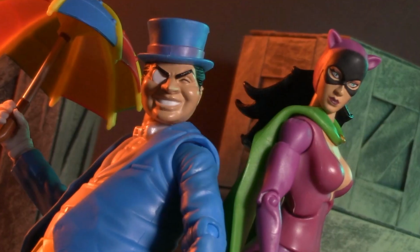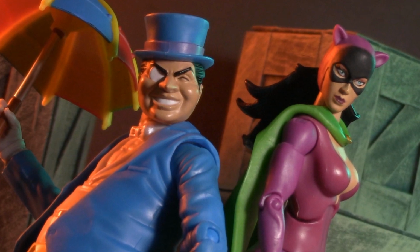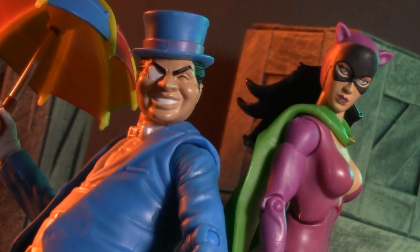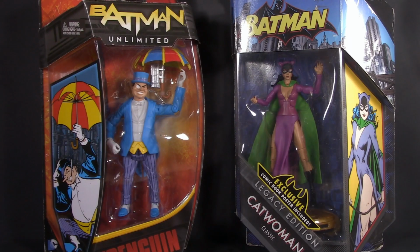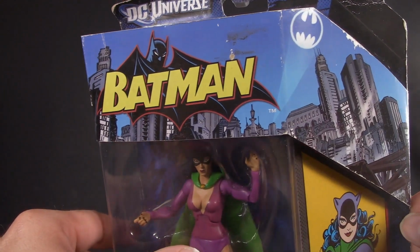With new versions of Catwoman and the Penguin gracing the silver screen, today we're going to go back in time 10 years to look at a couple of classic versions by Mattel. Starting off with the packaging, both of them come in some pretty spiffy blister cards. I really like this wraparound Batman banner with Gotham City.